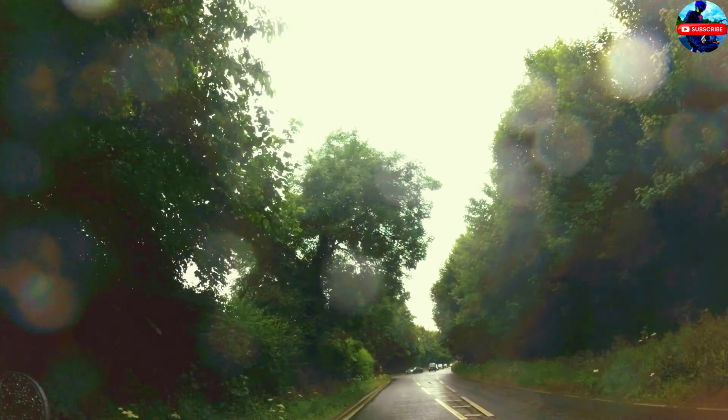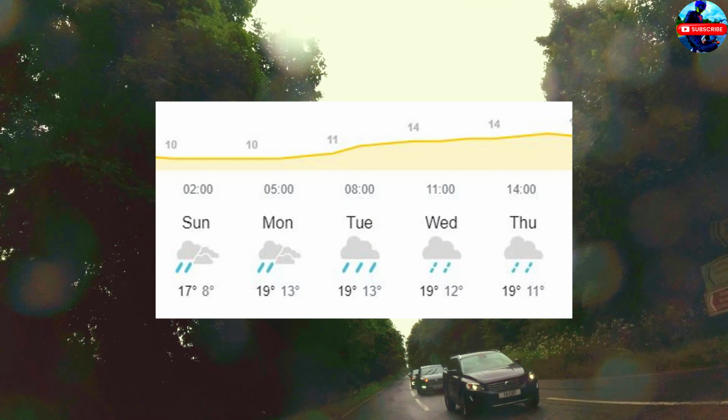So what better day to test a muscle bike than in this shitty British weather. It's just pissing it down, really. It's absolutely horrendous.